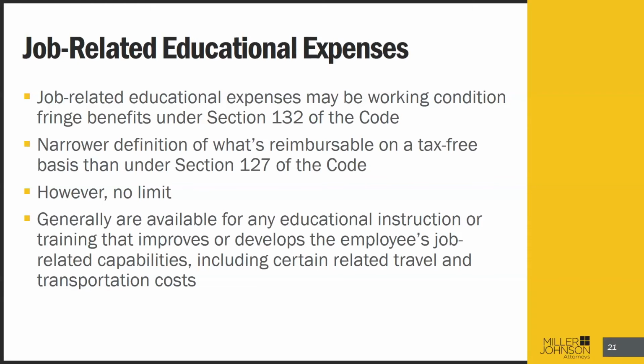So these expenses can be fringe benefits under Section 132 of the code. As mentioned earlier in the presentation, this is a narrower and more difficult definition to meet for what's reimbursable on a tax-free basis than under Section 127 of the code. However, the upside of 132 of the code is there is no statutory limit per calendar year. There is not that $5,250 limitation here. If the benefit qualifies, it can be reimbursed tax-free up to any amount.